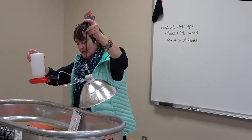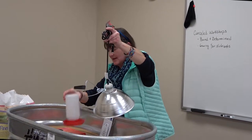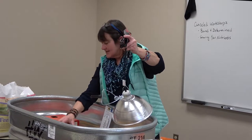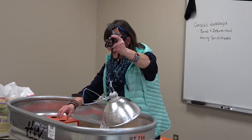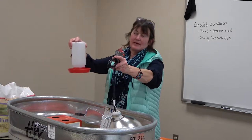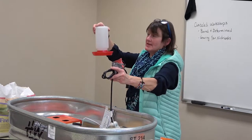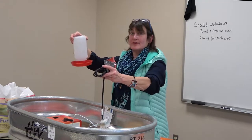One little caveat: you have your beach over here with the sun lamp. You have your little house here, and somewhere you want to have your water and your food. The house is an escape if the heat is too intense. You do not want the water to be under the heat lamp because the water needs to be cool. If you have it under the heat lamp, the heat will allow bacteria to grow, and then you're getting into problems.